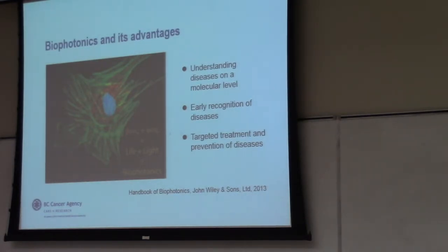So why do you want to use biophotonics? There are a couple of things that we can use biophotonics to work to our advantage. One is that we can use biophotonics to understand the disease on the molecular level. No other modality will allow us to do that on the molecular level. And because it's non-invasive, we can do it in real time in vivo. We can do an early recognition of different disease states, like damage to the tissues or occurring scarring, things like that. And of course, we can use biophotonic techniques to deliver targeted treatment.